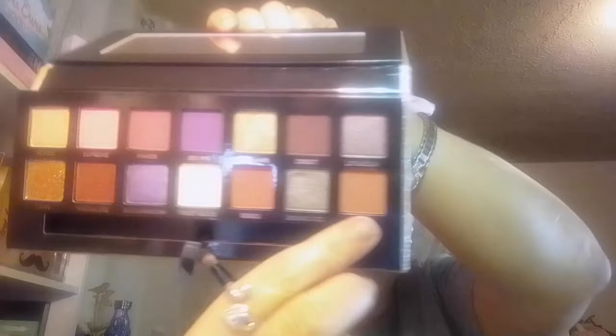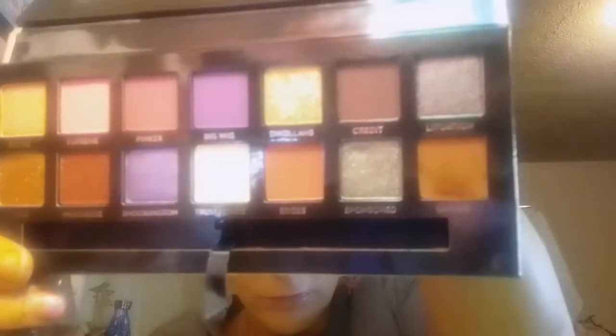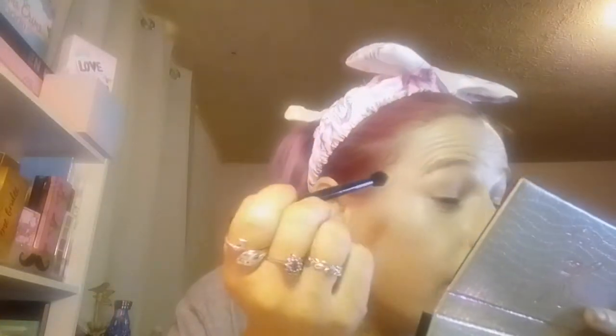But we've got lots of shimmery, metallic-y shades. But I think I'm actually going to go in with this shade right here, called Ginger. Using the brush that it came with. And I'm just tapping in there. Definitely has quite a bit of kick up. But I don't mind kick up. So, I'm going to tap a little excess off. And make sure the putty primer.